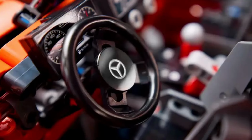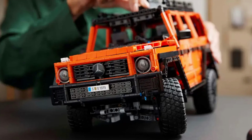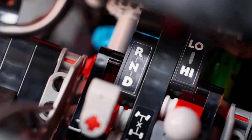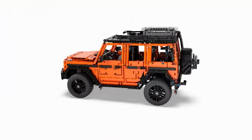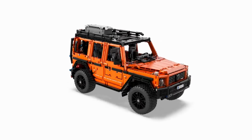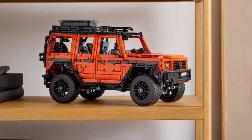The set includes a working steering, raised suspension, a 6-cylinder inline piston engine under its openable hood, and a detailed LEGO gearbox. You can open all 4 doors to access the detailed interior, complete with 4 seats, perfect for a LEGO family adventure. This set also includes plenty of prints and stickers for branding and detailing, as well as brick-built accessories like a ladder, spare wheel, roof rack, and opening tailgate and hood.